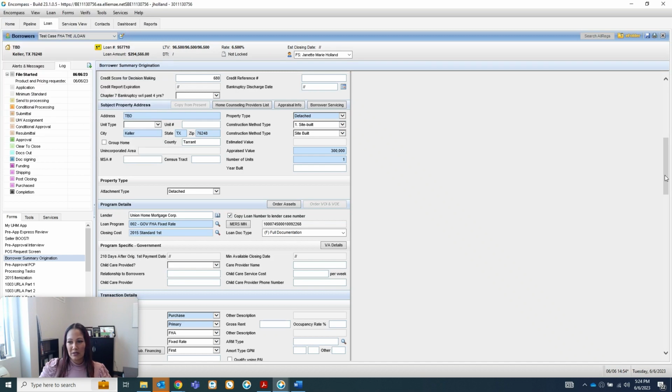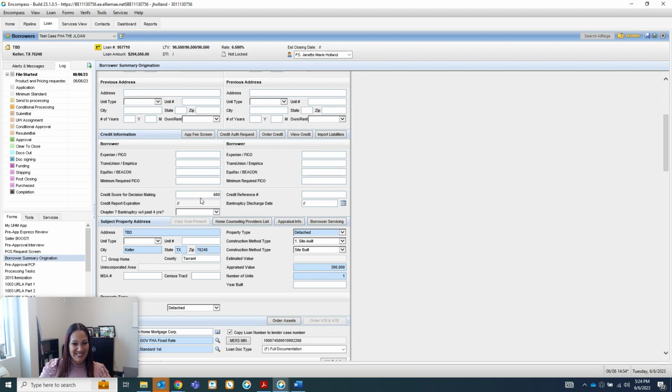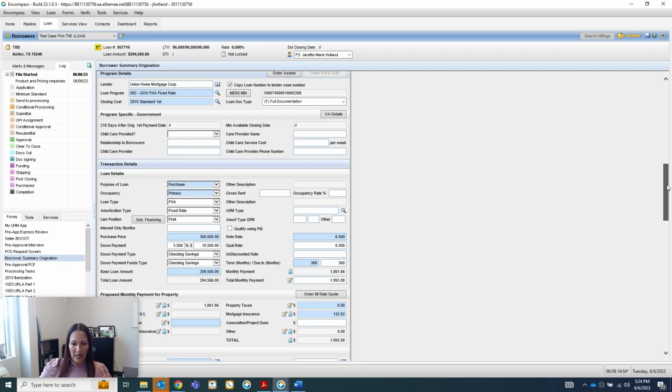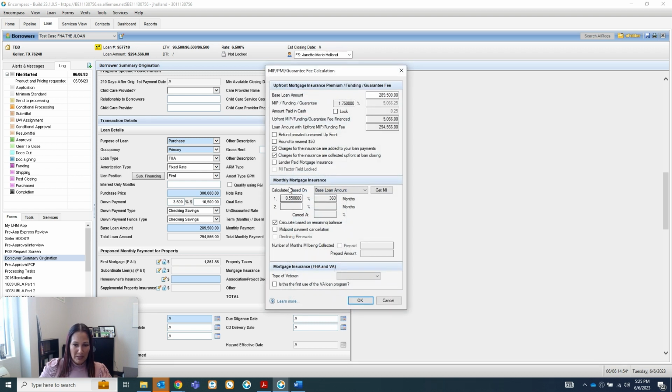I've done a little test case here, and the scenario I used is a 680 credit score on a $300,000 purchase. Again, this is 300,000 with 3.5% down, and this is a hypothetical interest rate. Remember, I'm not allowed to quote you actual rates unless I'm showing you APR, and since I'm not, I'm just putting a hypothetical interest rate in there.